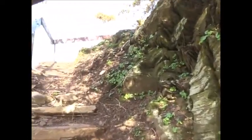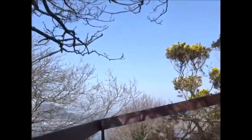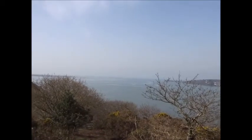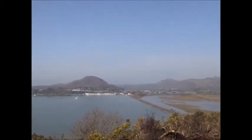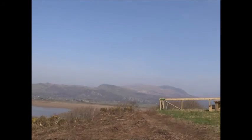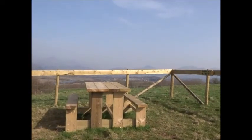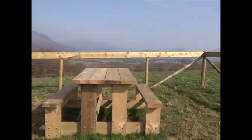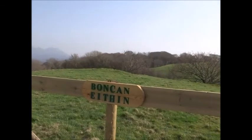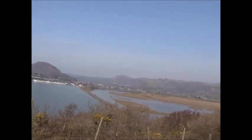Yeah, it's always, as I say, nothing spectacular, but all this obviously wasn't here the last time I came, so it's a footpath that's recently been put in. Okay, so that is a good view there, Porthmadog, the Cobb. You can see it's a bit misty today, but you can just about make out the big mountains in the distance. Okay, let's see. Brand new picnic bench, solidly built. But nobody knows it's here.